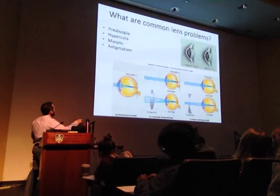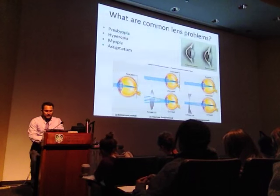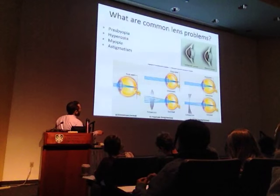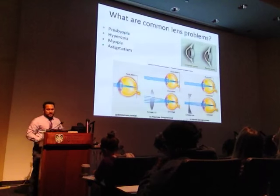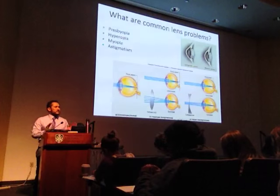Last one, and I'll take your question. Astigmatism. This is where the cornea itself is actually misshapen. Okay, misshapen. You can see sort of the normal cornea here, and you can see how it sort of bulges out a little bit more on this astigmatism. So, the different types of lens conditions.